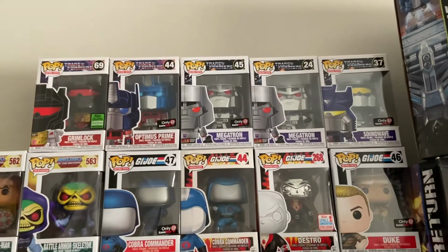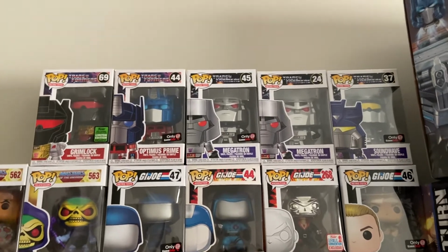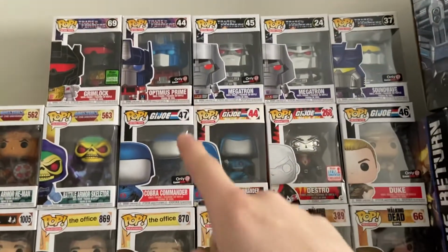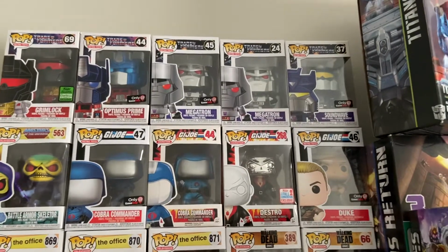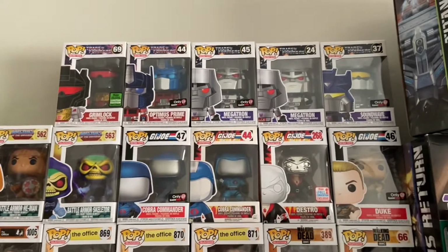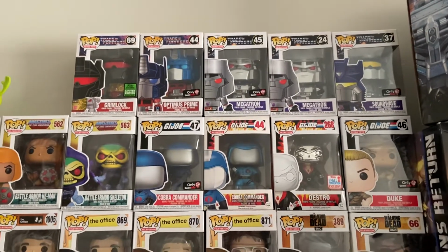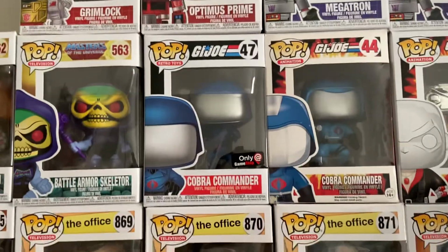If you didn't know, GameStop got exclusive lunch boxes that came with 2 Pops and a couple other things. The things were Cobra and Prime and Megatron and Duke. The ones I wanted most were Cobra and Prime, because Cobra was my favorite in G.I. Joe. Optimus is my favorite in Transformers. Bought one, opened it up, got Megatron and Duke. I wasn't complaining though. I did really want to get the Megatron. And then my dad looked at me and said, "Gavin, go grab another one." So I went over, grabbed another one, and got super lucky and was able to pull Optimus and Cobra.